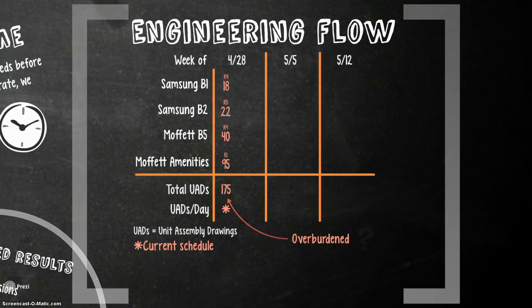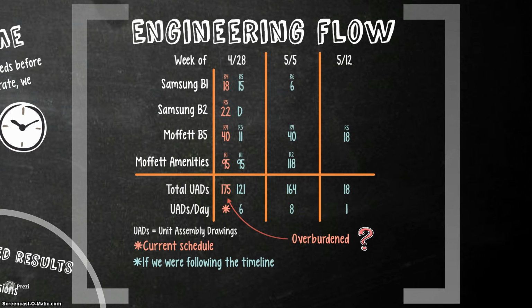If we apply our current schedule, or our timeline developed above, we find out that we're actually behind a little bit on Samsung. Moffett Building 5 we're ahead, and Moffett Amenities we're right on time. But there is still a lot of work to do in the coming weeks. And then the third week, there is very little load.